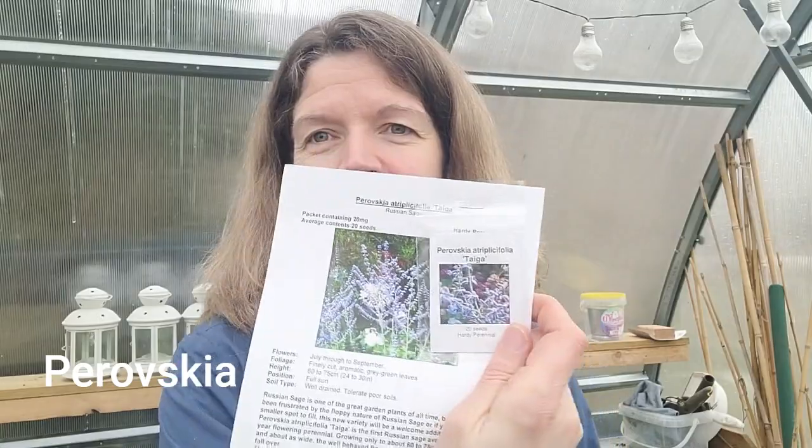The ones I have are lovely, and I'm going to plant this one along some grasses as well, so fingers crossed for me. My next one is Perovskia. So this is what I call Russian sage. I already have lots of this in the garden, but I want more, and this is the quickest way of getting more of it.